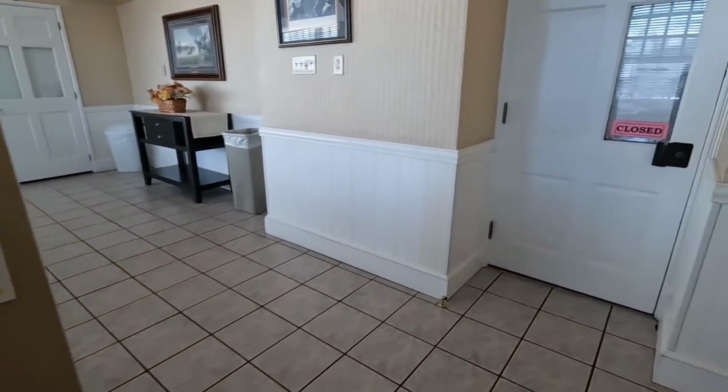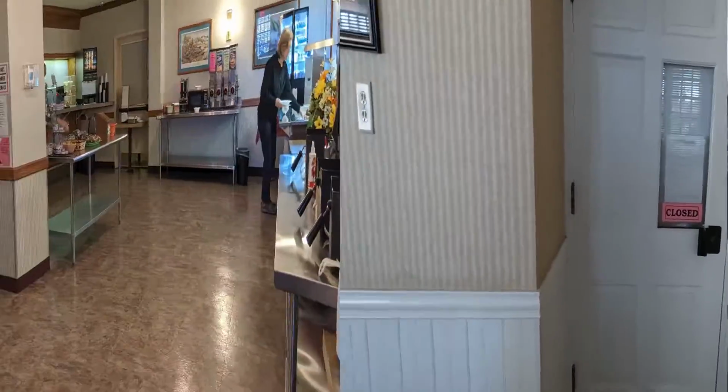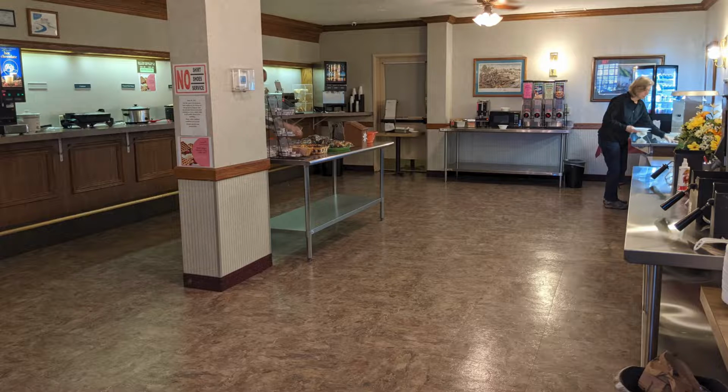Coming back across, you have the area for breakfast. If you get here between 6 and 10, here you can see a spread of what they have. I tried to get everybody out of the picture, but just didn't luck out. But you can see everything that you have. It's a normal continental breakfast.